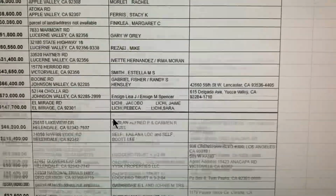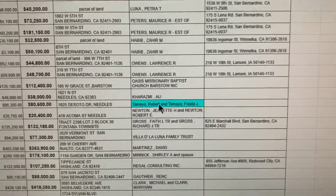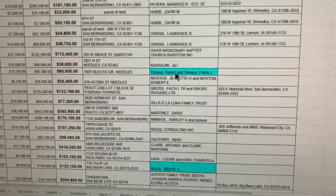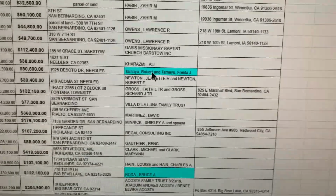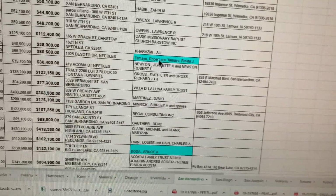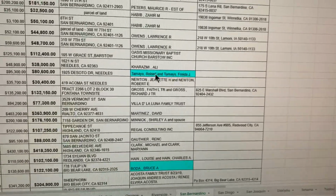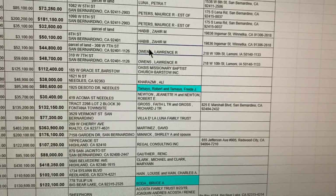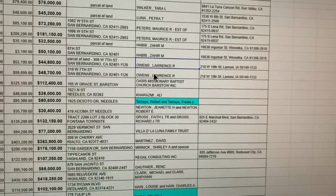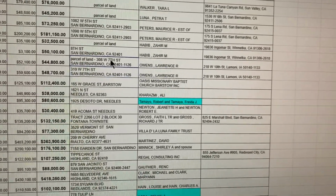So I'm going through this list, right? And one thing you should keep in mind is, especially with tax sales, it's not uncommon for folks to have multiple properties that went to auction. Now, the one thing though is that sometimes they're not always linked together. You can notice right here, these two, where my arrow is, obviously this is the same person, right? Same name, same middle initial, different pieces of property.